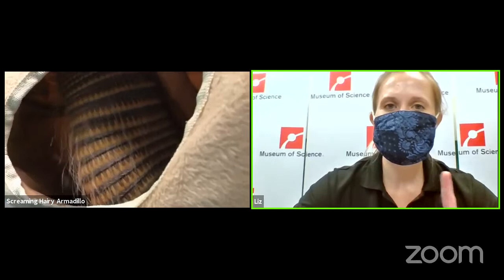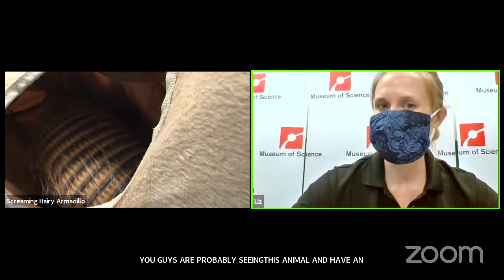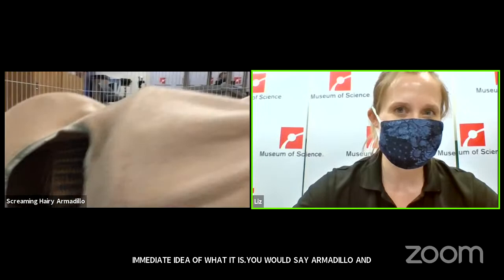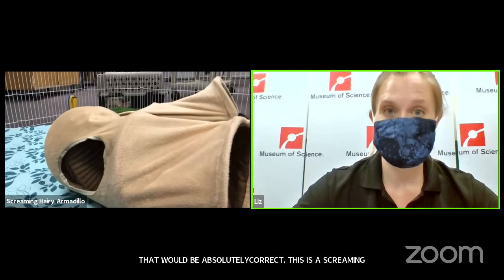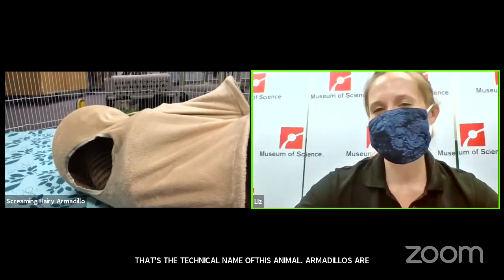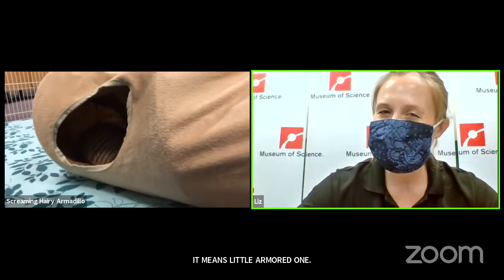Now, the third thing, you guys probably got a hint at what this unique defense is by the name of the animal. Remember I called it the screaming hairy armadillo? If something grabs onto this animal, or really messes with it, they will let out a very loud, shrill scream. I'm not going to imitate it for you because I'm not very good at it. And he unfortunately won't do it on command. It kind of sounds like a screaming toddler. I've heard some people compare it to a squealing pig.